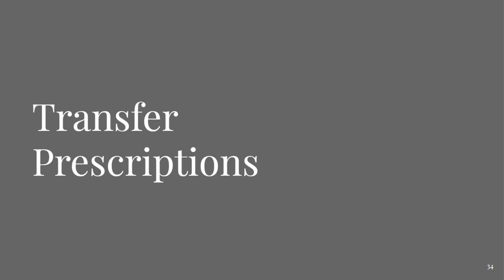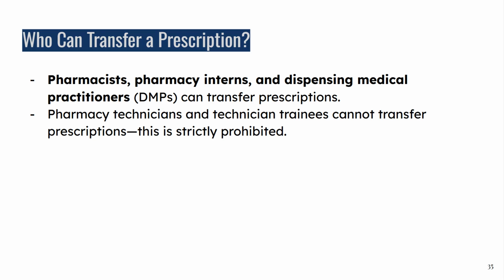Transfer prescriptions. Who can transfer a prescription? Let's start with the basics. Pharmacists, pharmacy interns, and dispensing medical practitioners, DMPs, can transfer prescriptions. Pharmacy technicians and technician trainees cannot transfer prescriptions. This is strictly prohibited. This ensures that only licensed or appropriately supervised individuals handle these sensitive transactions.